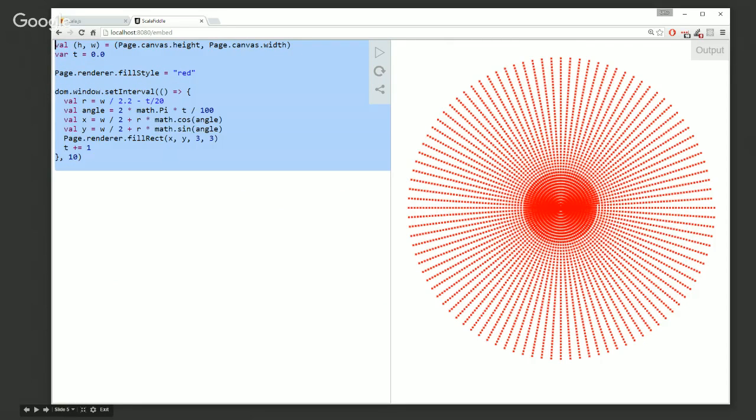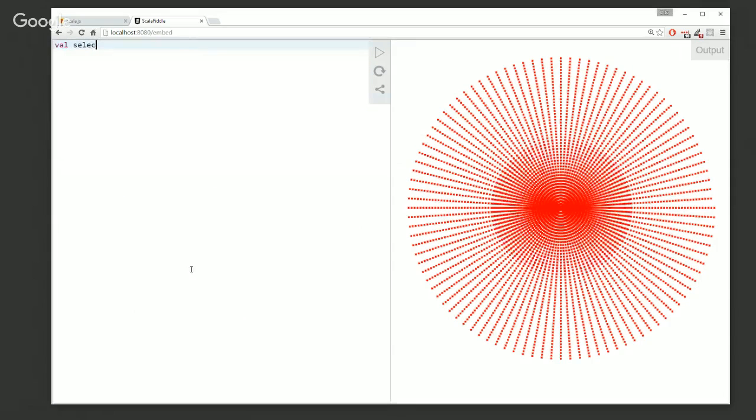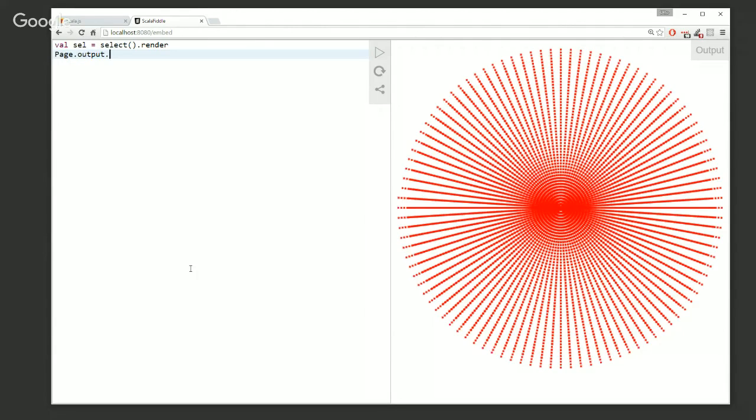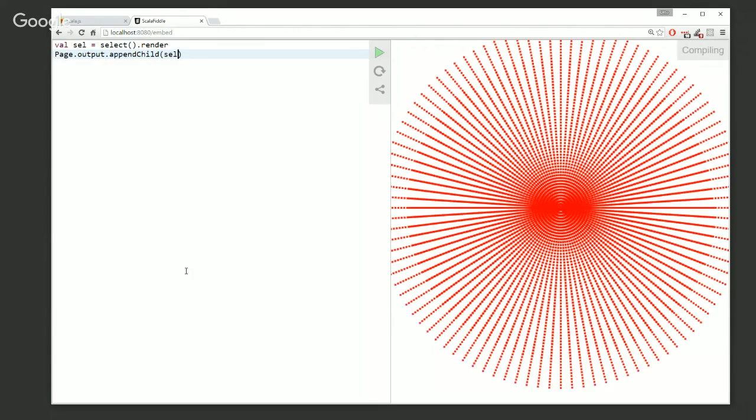But let's try another example by creating some actual DOM elements instead of doing this canvas rendering. So let's create a select element. Now here I'm using a library called Scalatags, which is like JSX, except that you are just writing normal Scala code, so you don't need to use the sort of XML syntax for defining DOM elements. So we can just have an empty select element, and then we can use the output, which is a div inside that output pane, and then we just add the child element there, and let's see what happens.